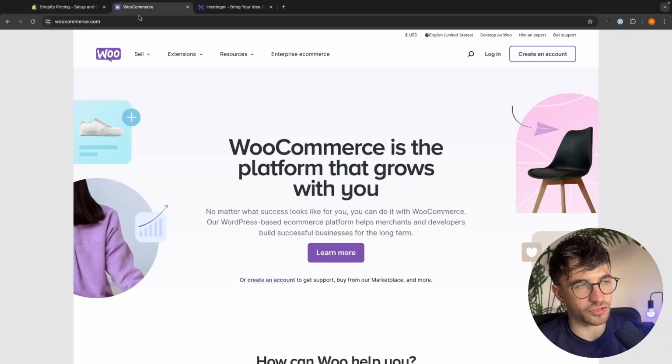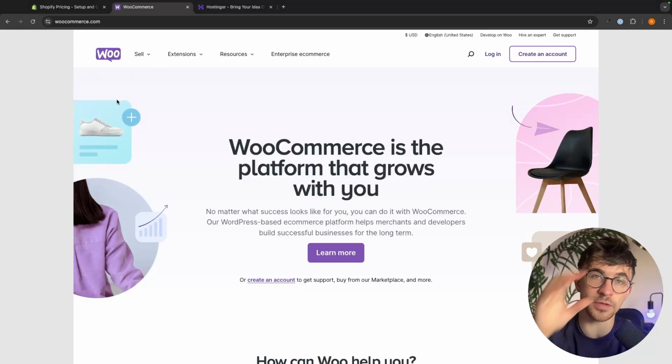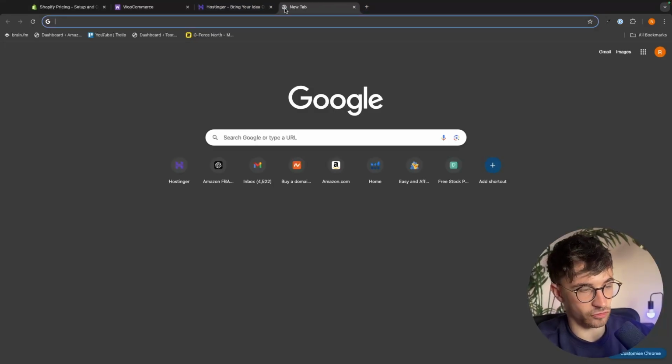Now, WooCommerce is very different, and this is what I mean by it takes a lot more technical knowledge. So what WooCommerce actually is, it is a plugin for WordPress. And WordPress is a regular website builder. WooCommerce is a plugin that turns that website builder into an e-commerce website builder. So essentially, there's a lot of things that we have to plug and play to actually be able to use WooCommerce. First of all, we need to get hosting, because a lot of people are confused about this.